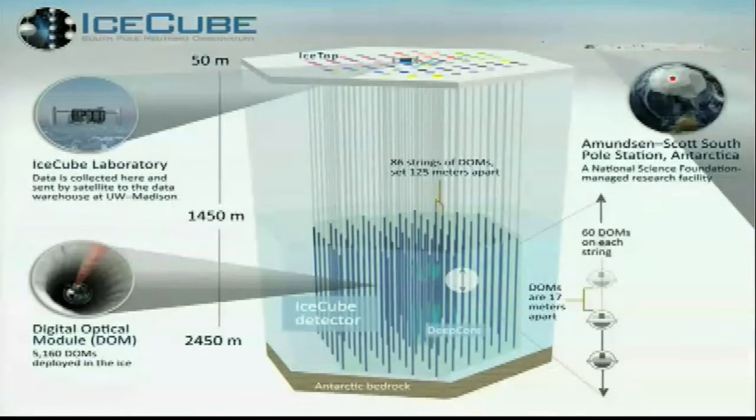So on slide number 8, there are some pictures of the IceCube detector at the South Pole.